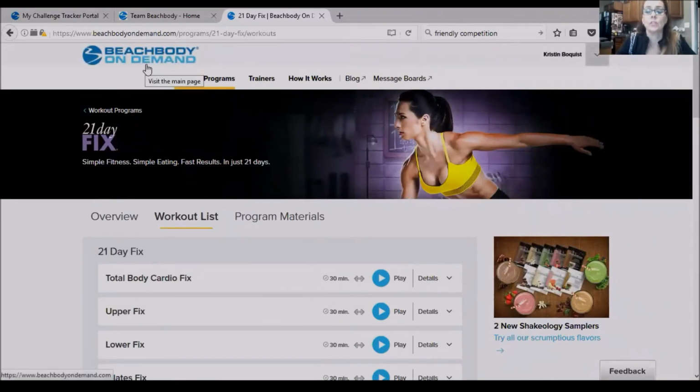And I'm going to give you a little glimpse of a program. We'll do that at the end. So let me come back to my main screen, and I just want to show you one last thing. And then what I'm going to do is pause this recording, and I'm going to end it with showing you what one of the workouts looks like.